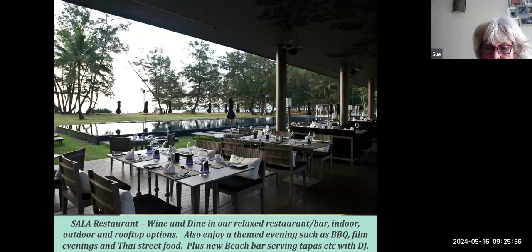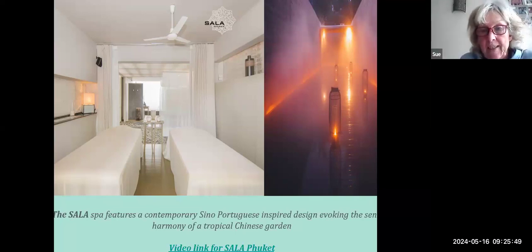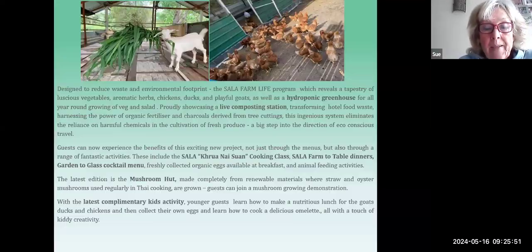So sort of plenty of things to do in the evening. So this is the spa. Again, this follows the Sino-Portuguese design of the hotel, and this is built to evoke the harmony of a tropical Chinese garden. Something new is SALA Farm Life. So this is their sustainability ongoing project.